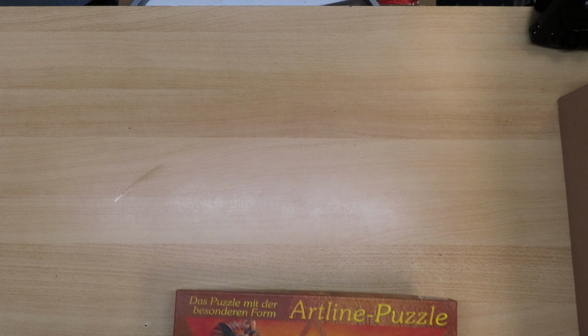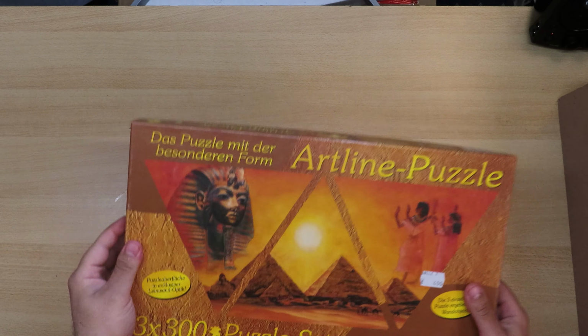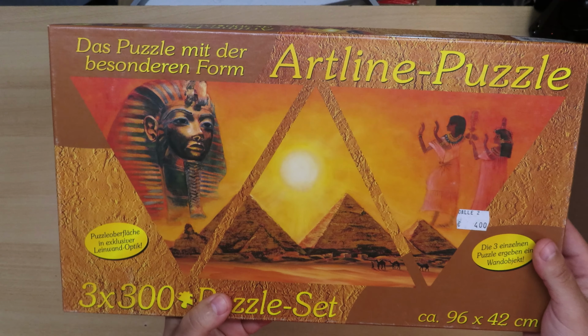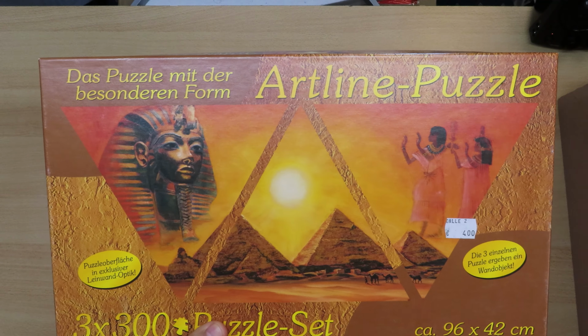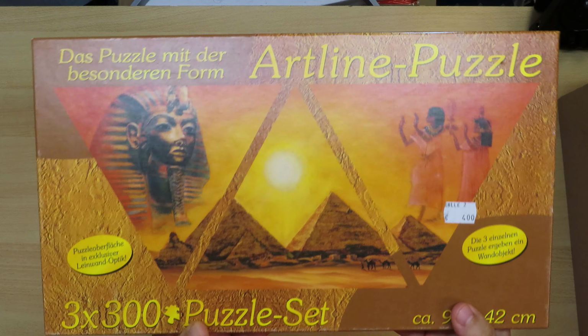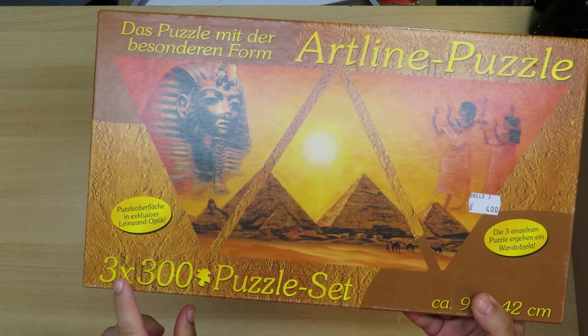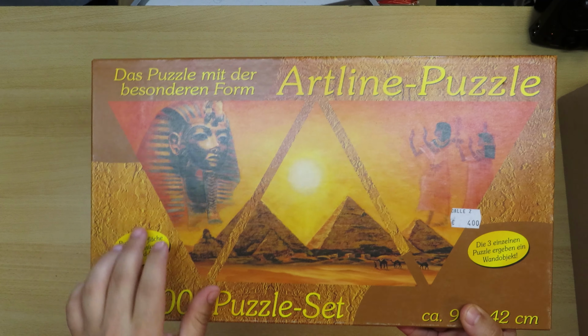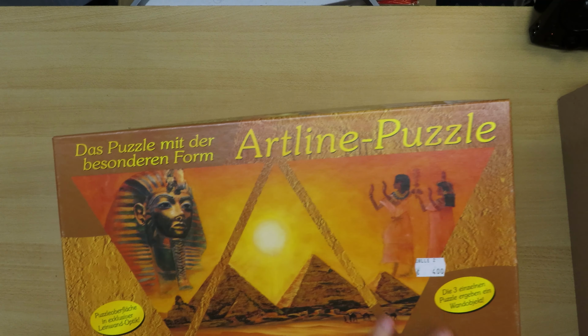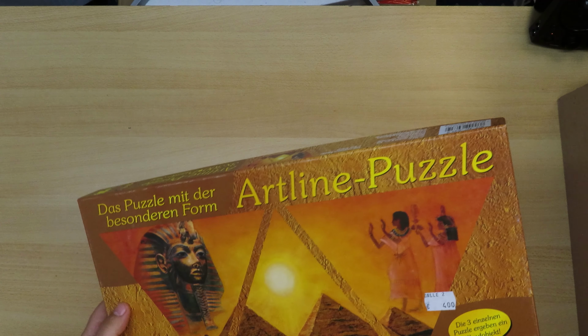Today I have some puzzles that are from three sources. And the first source is a second-hand shop. And I did buy some stuff that I found somewhat different, let's say. This one is a puzzle set, as it says, 3x300, and it has also these triangle shapes. I thought it would be somewhat interesting to make.